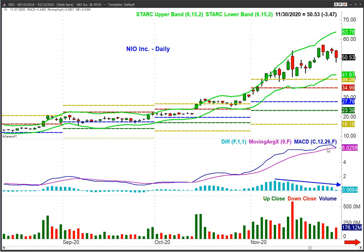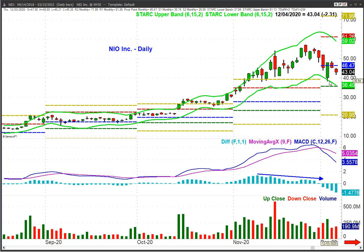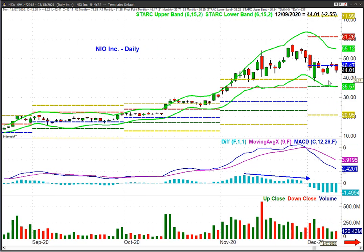So what happened next? When I teach people chart analysis, I'd show them this and say, okay, what are your ranges now that we look like we've put in a short-term top? And I would hope people would look back at this area right here, which corresponded to the R2 in November, which was the 39.29 area. So this was resistance. Once resistance is overcome, it becomes support. Okay, so we pulled back, got below the Stark band. So that was the initial area.